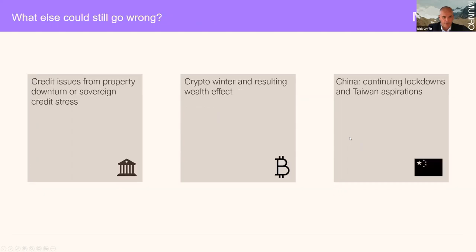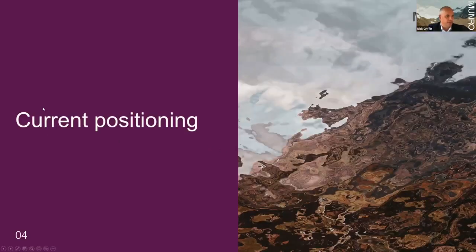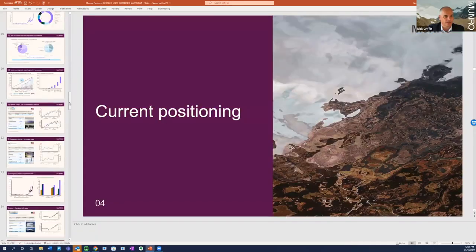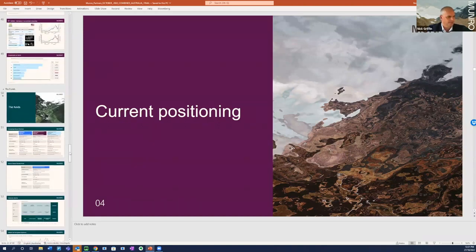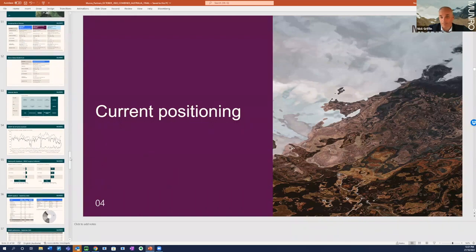So from that point of view, maybe I'll skip forward a few slides and just talk about what we've been doing about this in the fund and talk about some of those tools that Steve was mentioning. And then I'll cut back and talk about where we're putting the money.